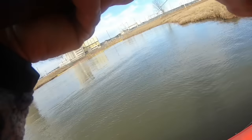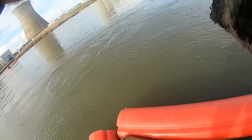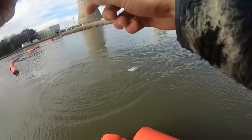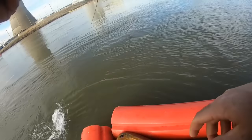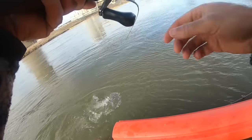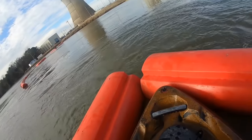The original plan was to do catfish. Oh, there he is. Nice fish. So powerful. To do the catfish because the striper hadn't been biting. I don't know how long they're gonna be biting or how well they're actually biting, but we've already got two. Oh my gosh, come here. These fish are so powerful.